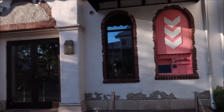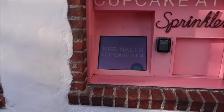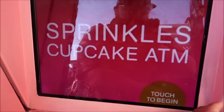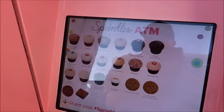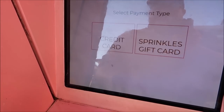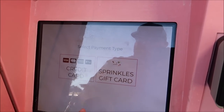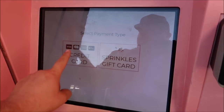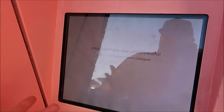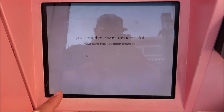In fact, I might actually use the cupcake ATM today, if they've got them available. Let's see. Touch to begin. I love the song for this. Oh, let's see. Cupcake right here. Let me get three of those. Check out. $19.50. Hold up. Wait a second. No, no, no. Back. Abort. Abort. Okay, I think I did stop it. I don't know why it was $19.50. I think I ordered three sets of three.